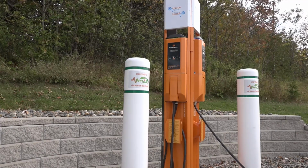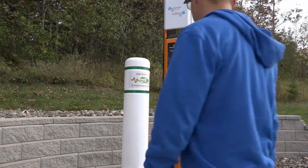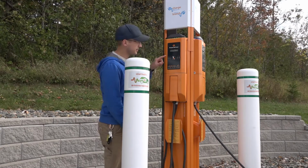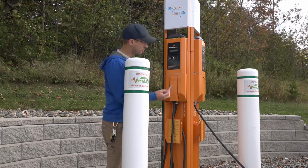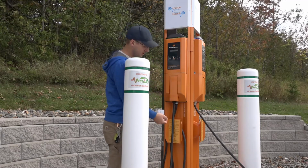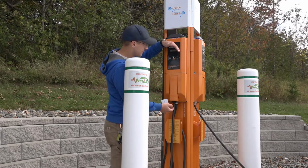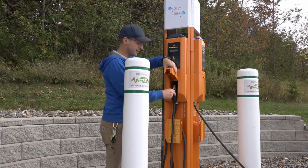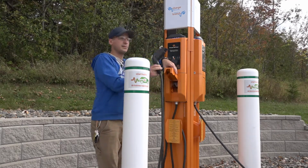So here's an NB Power charger. It comes locked right here. So basically it says use your NB Power card. You tap it, it says thank you, please wait. Test the connector, then it unlocks it if the test passes. You take the charger out.